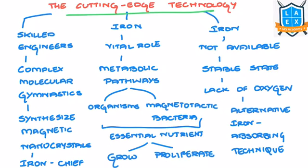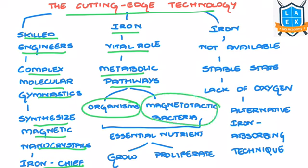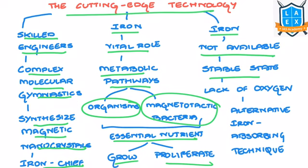The cutting-edge technology. These bacteria are skilled engineers employing complex molecular gymnastics to synthesize magnetic nanocrystals. Iron is the chief element for making them. Iron plays a vital role in several metabolic pathways in organisms and magnetotactic bacteria. They too require this essential nutrient to grow and proliferate. However, iron is not available in a stable state in their living environments due to the lack of oxygen.